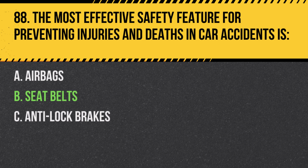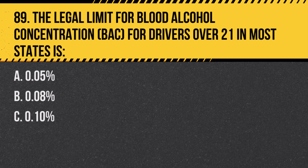They are crucial for keeping occupants secured in their seats during a crash. Question 89. The legal limit for blood alcohol concentration, BAC, for drivers over 21 in most states is: A. 0.5%. B. 0.8%. C. 0.10%. Answer: B. 0.8%. Driving with a BAC at or above this limit is considered driving under the influence, DUI, or driving while intoxicated, DWI.